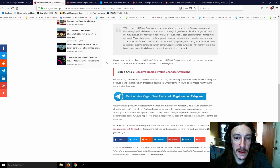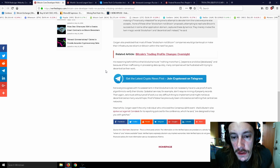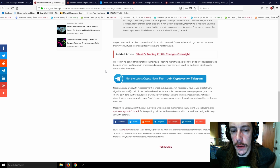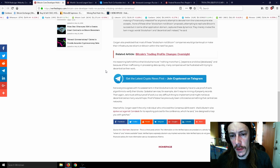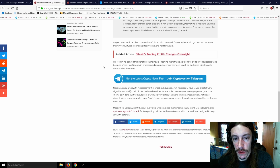Corgan also predicted that most of these blockchain, not Bitcoin, companies would go bankrupt or make their infrastructure reliant on Bitcoin within the next 5 years. His reasoning is that blockchains are nothing more than expensive and slow databases, and because of their inefficiency in processing data quickly, many companies will be frustrated with trying to decentralize their work.